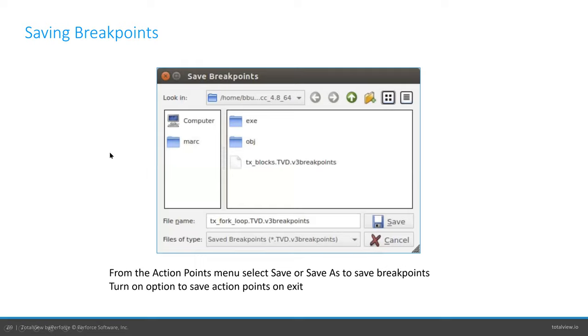By default, TotalView doesn't save your breakpoints. If you want to save them, you can either click on the save breakpoints option and save them to a file, or you can turn on the save action points option. So you have two different ways of doing that. The default is that the action points aren't automatically saved. If you want to save them, either save them when you've finished debugging or finished setting your action points, or turn on the option to save the breakpoints automatically.